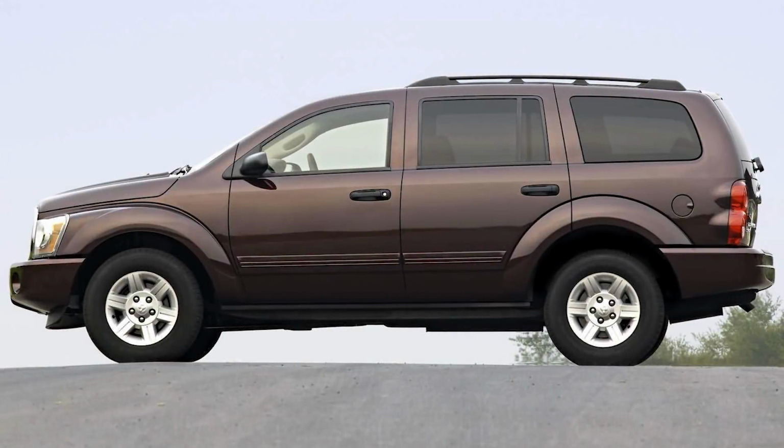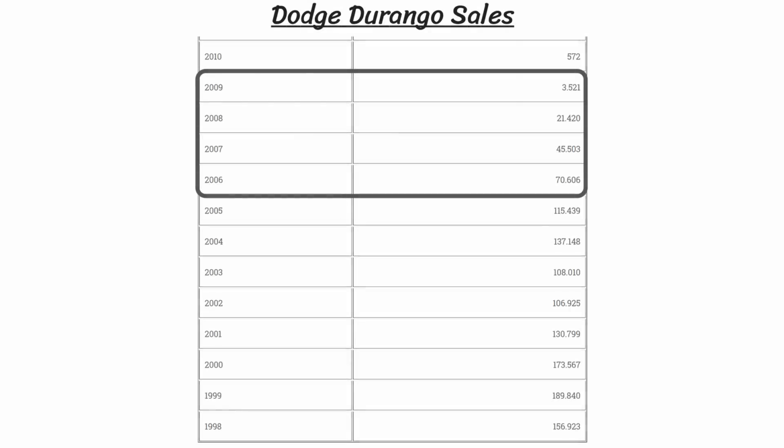The first reason would be declining sales, and a major factor contributing to that was the automotive industry crisis. We can see the Durango sold really well for the first bunch of years, but then starting in 2006 there was a drastic fall off to the point where they sold just 3,521 in 2009. During these times, the price of fuel had been skyrocketing, and it discouraged many customers from buying SUVs and pickup trucks with low fuel economy, and the Durango certainly did have poor gas mileage across the board.